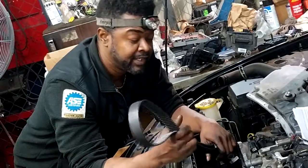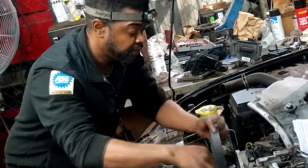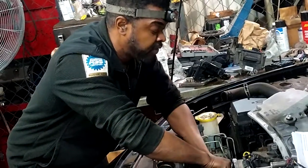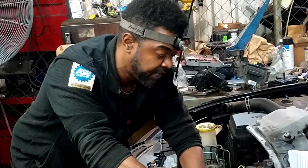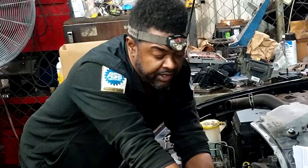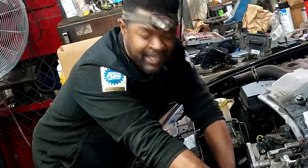All right, and it has a change interval, and I suggest you follow that change interval, because if your timing belt breaks, you stop. You don't go anymore. As opposed to a timing chain, I have yet to see a timing chain break. I have seen one stretch, but that can also cause drivability concerns, because it'll knock your air-fuel ratio off and start messing with your timing and stuff like that.